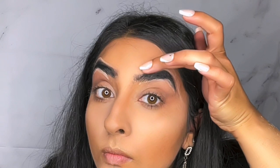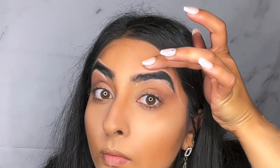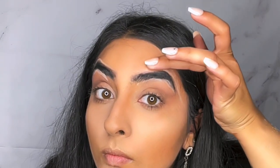So now I'm just using my finger to blend the concealer out. You guys can also use a brush or a beauty blender, it doesn't really matter, but obviously since it is a smaller area, I would recommend that you use your finger just to blend everything out more evenly.